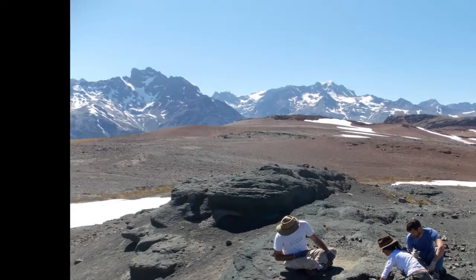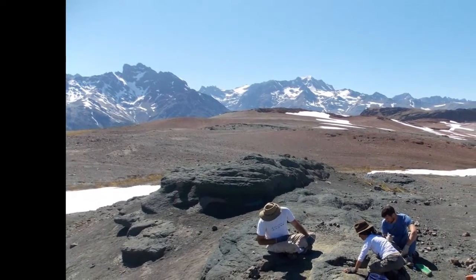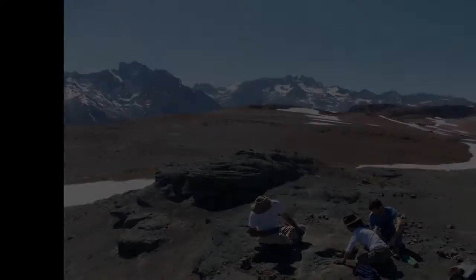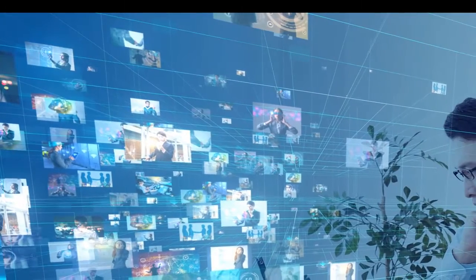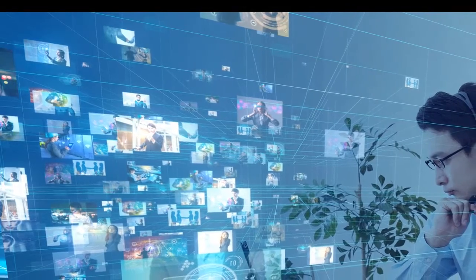Wiggly fossils found in Canada may be the oldest known sign of animal life. Intricate patterns of tubular structures discovered in giant ancient reefs may be the remnants of prehistoric horny sponges and the oldest known fossils of animal life on Earth.